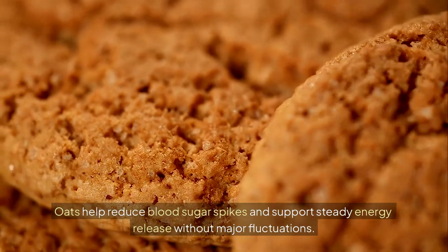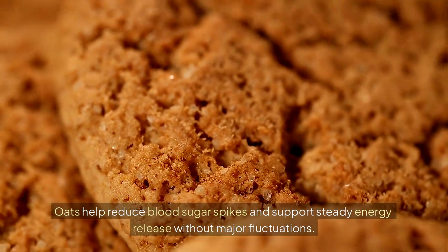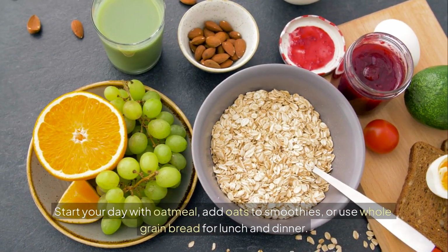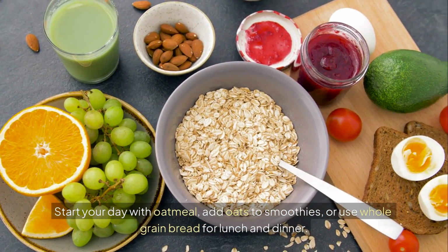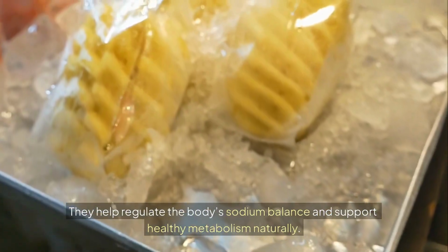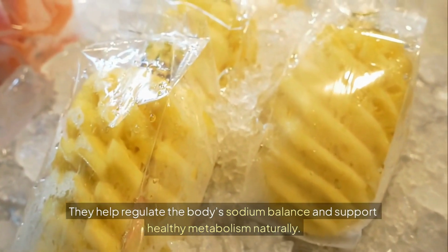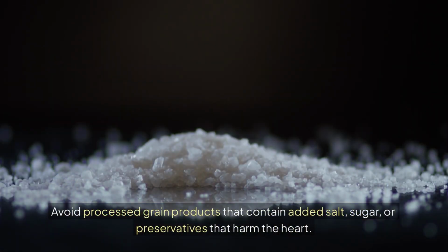Oats help reduce blood sugar spikes and support steady energy release without major fluctuations. Start your day with oatmeal, add oats to smoothies, or use whole grain bread for lunch and dinner. They help regulate the body's sodium balance and support healthy metabolism naturally. Avoid processed grain products that contain added salt, sugar, or preservatives that harm the heart.